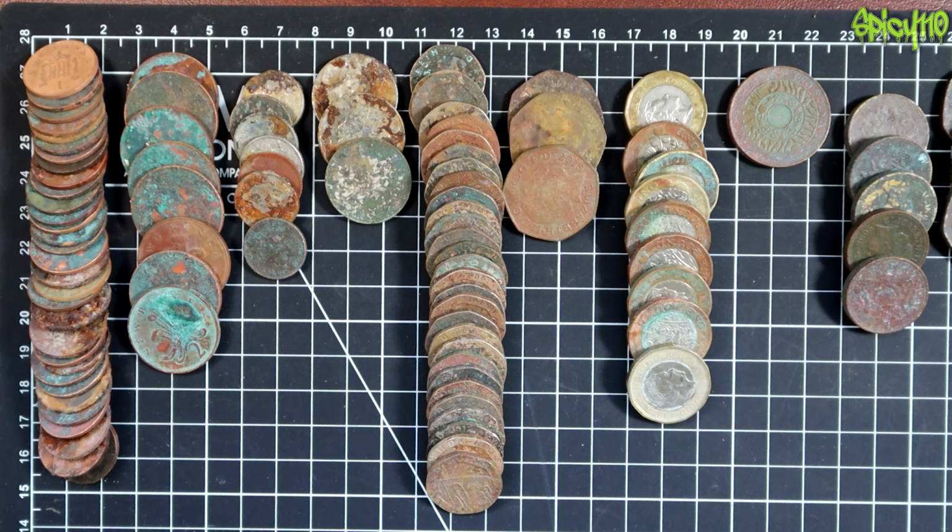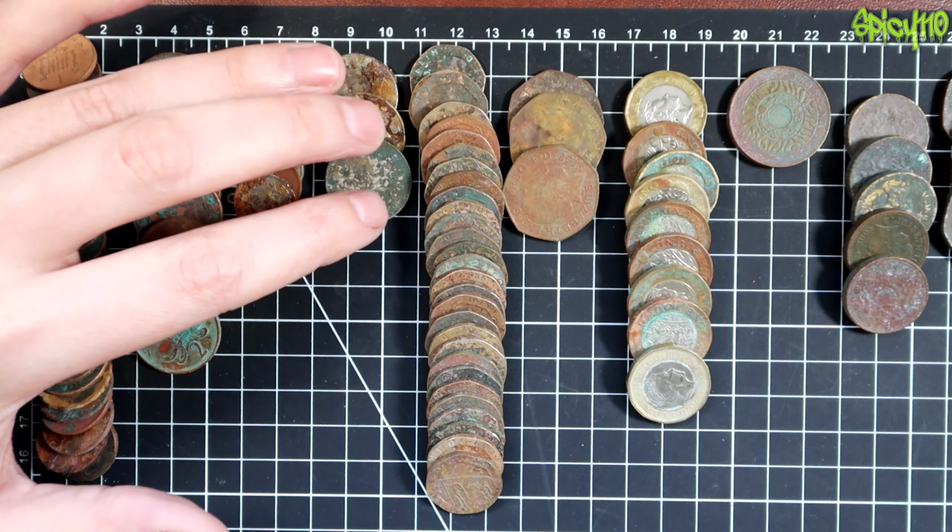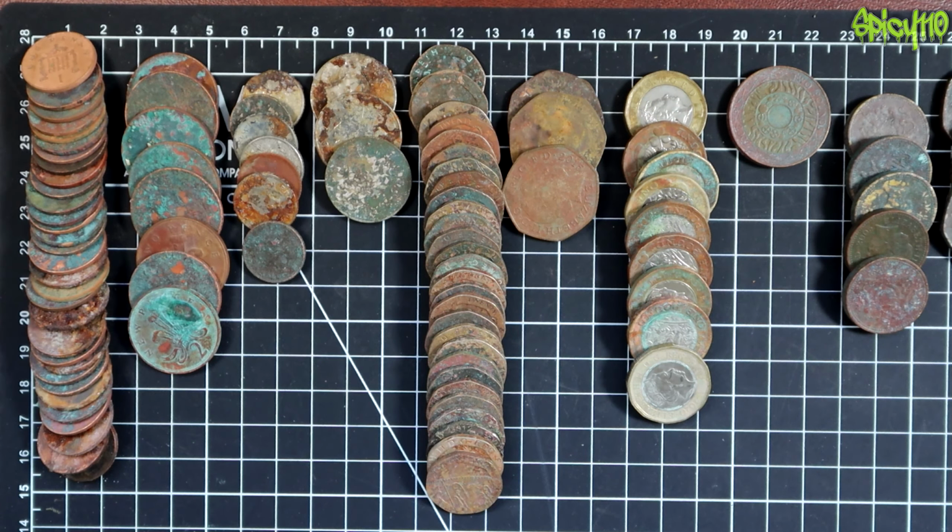So I haven't cleaned up any of these coins because what's the point really? If I want a new 1p I can get a new 1p. And the older stuff you shouldn't really touch too much anyway. So anyway, let's just go through it. So obviously we've got modern 1Ps, modern 2Ps, 5Ps, 10Ps, tons of 20Ps.